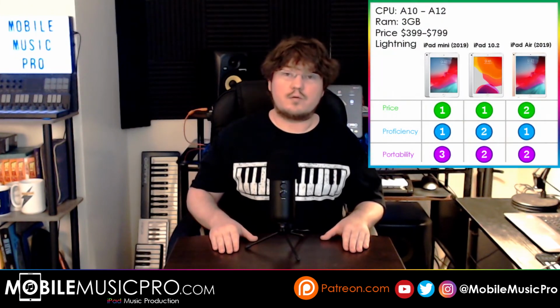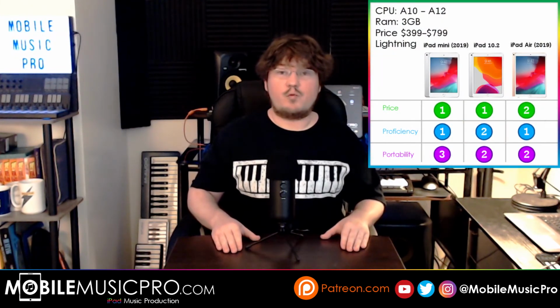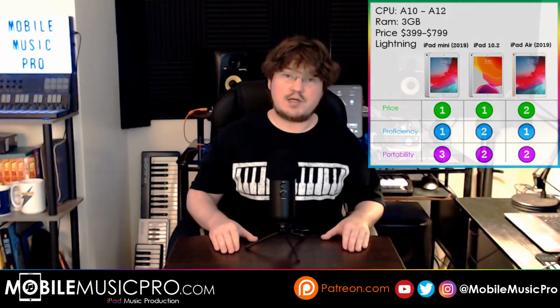So if you are on a budget and you are still just at that hobby level where you're just still trying to explore music production and what it is, then any of the 2019 iPads will work for you. And we'd recommend the base iPad with the 128GB storage, available currently for $429.